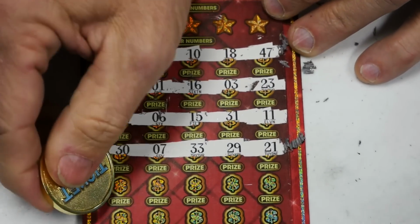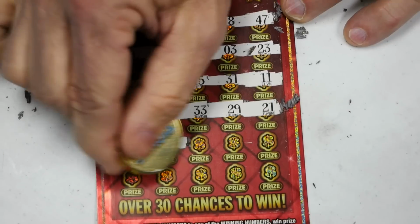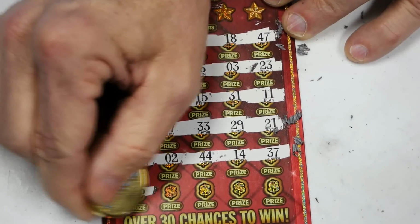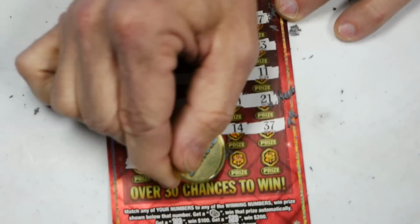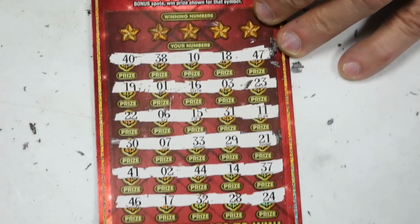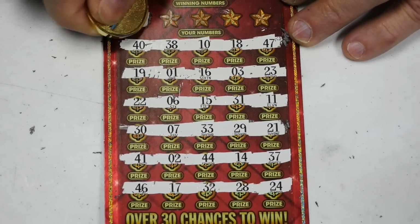Nothing's duplicating. Okay, I don't think so. Not duplicated yet. Okay. 41. Come on, dude. 44, 14. Wow. There's a new machine and an old machine, guys. We picked them out of the old machine. They worked. 22, 28, and 24. Okay, one of those could match still. Wow. Holy crap. Yeah, profit all the way.